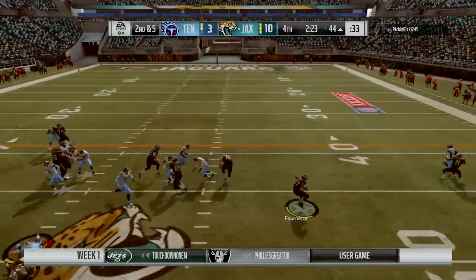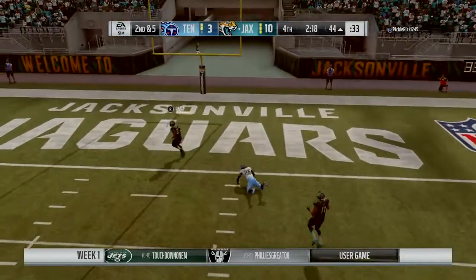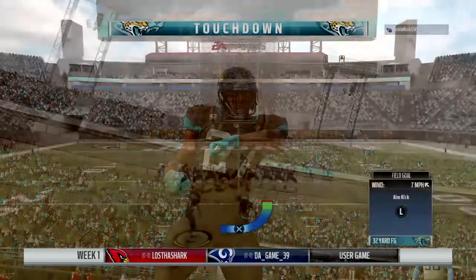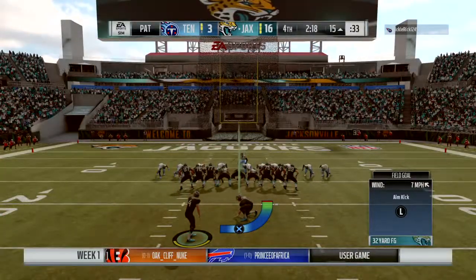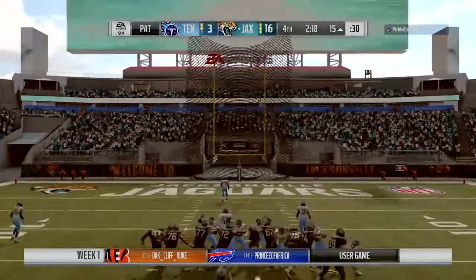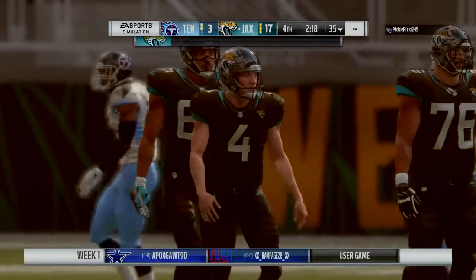Out of the pistol, it's Fournette. And he's got some space here. He's at the 30, 10, for touchdown, Jaguars. A great effort there. Already his second touchdown here in this opening weekend. And the Jaguars add 6 to their lead. Extra point tacked on by Lambeau. And the lead is now 17-3.